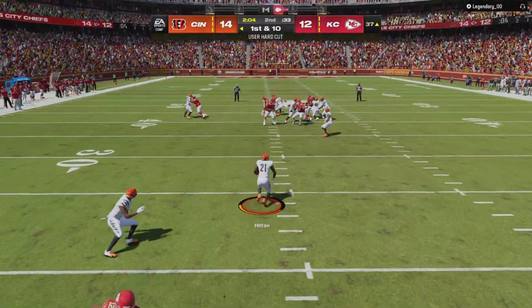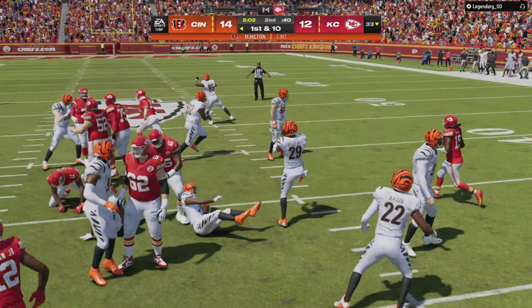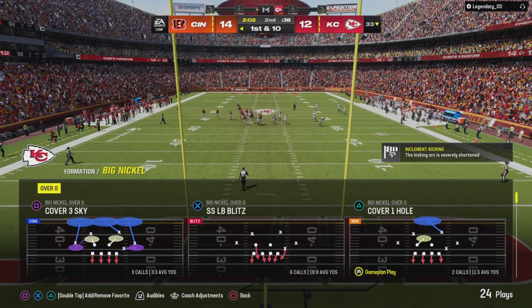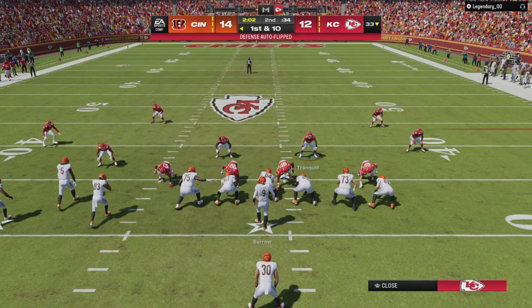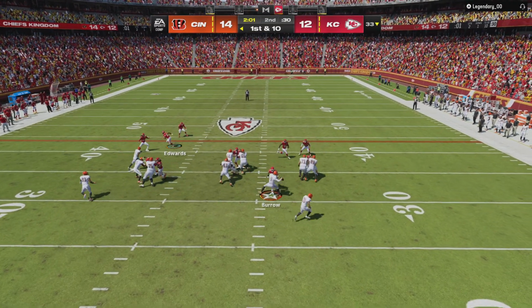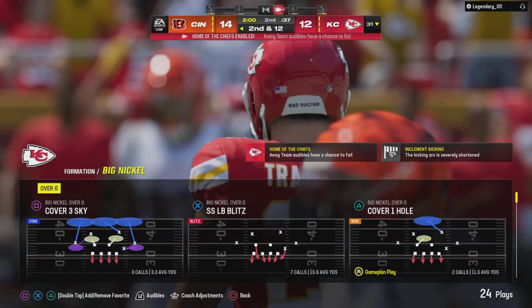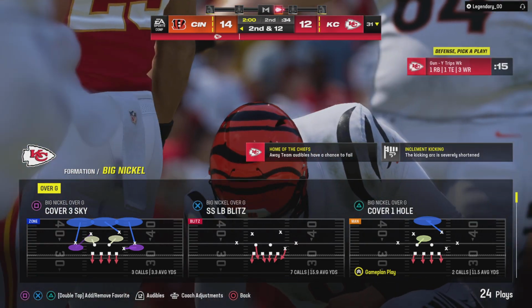Oh, and his early struggles continue. Here's another one intercepted. Picked off by Mike Hilton. And the Bengals are going to take possession here at their own 33. Burrow and the Bengals with a 1st and 10 at the 33-yard line. And he is going to be taken down. They got him. As that is going to take us to the 2-minute warning.